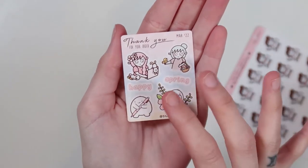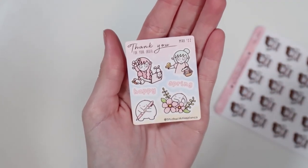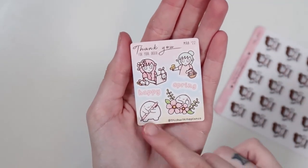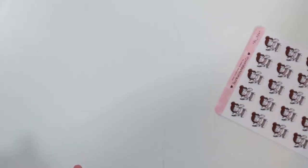You have some light pastel haired girls, which are very cute. I love the little bunnies peeking. Oh, it's so cute, cuddled up next to the carrot. And then some of her little characters down here. I don't remember what they're called. Squidges, maybe? I think that's actually right.